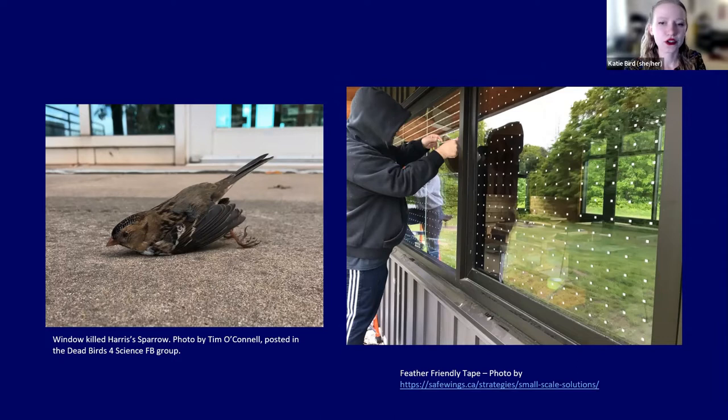So there are many ways to treat windows, but the example I have on the right is called feather-friendly tape. And this is one of the most effective and one of my favorite applications. It's basically a double-sided tape. You peel off one side of the tape, lay it out on the window, and then you peel the other side of the tape away, and it leaves perfectly spaced out little dots on the window that help break up the surface area of that window.